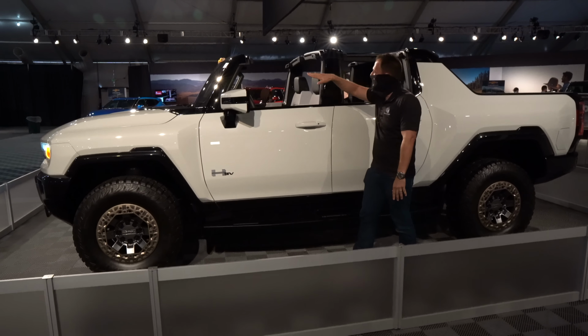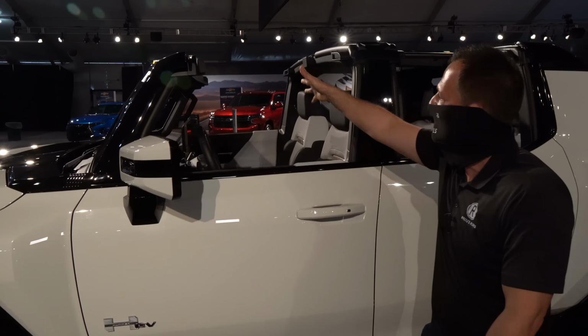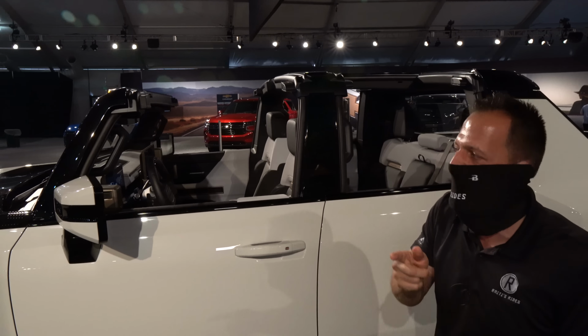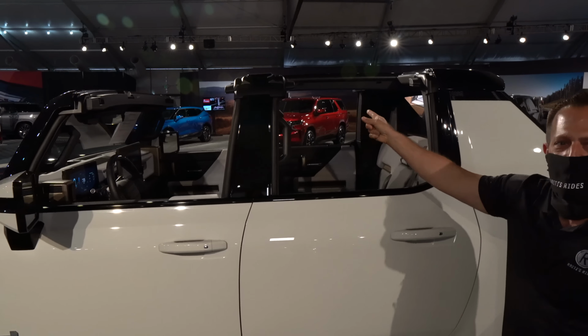As we come a little closer, we have that infinity roof. What that means is, take everything off, and guess what? If you've been craving your T-top days, for the rear passengers, we have the T-tops making a triumphant return. Continue down the side, the Hummer EV badge on the running board, all the way to the rear. Remember, crab walk, these are gonna be able to move.